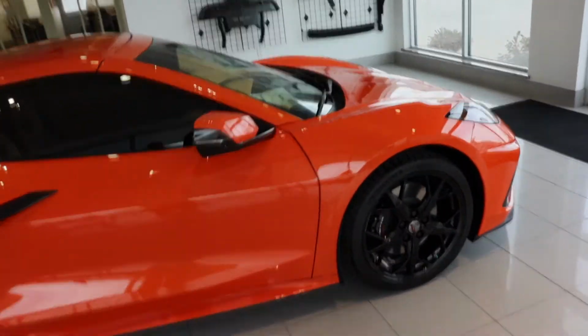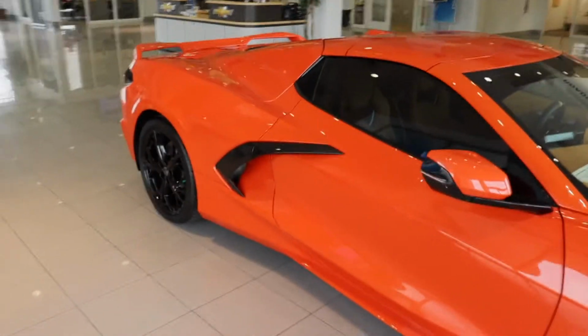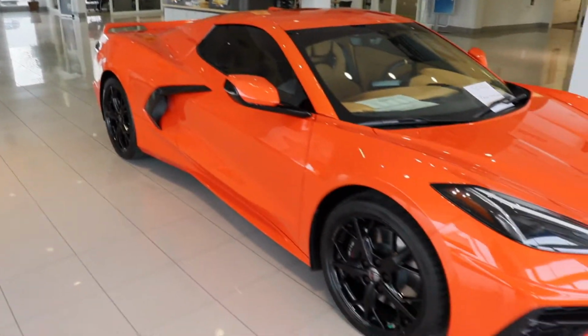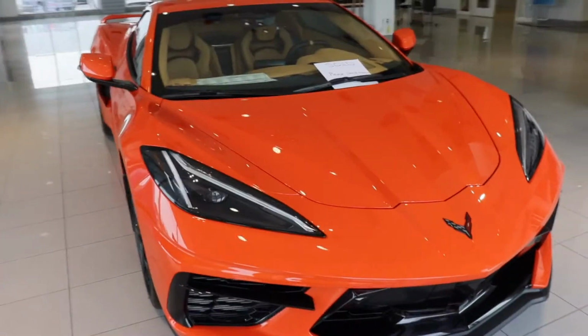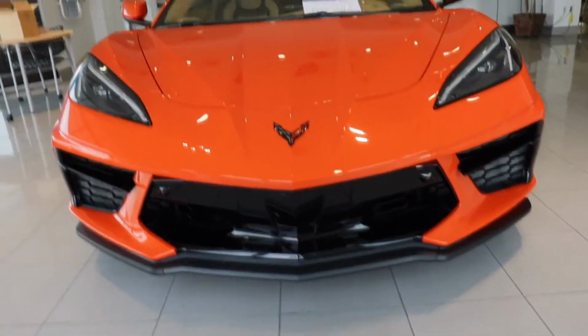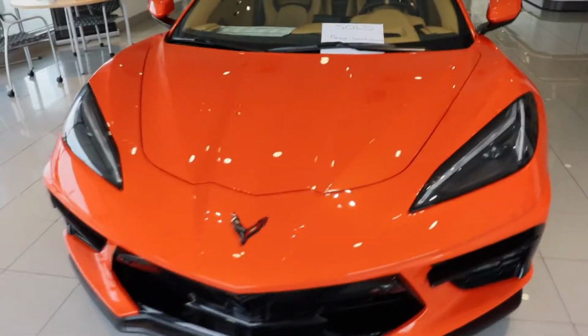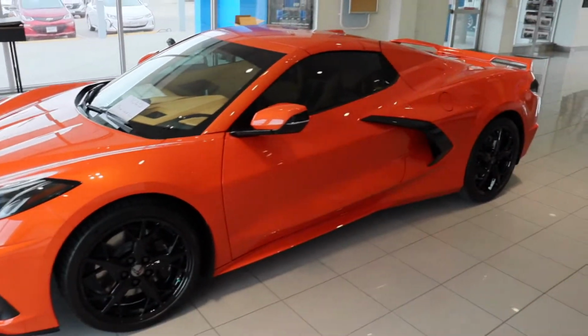So let's keep watching through there. Now this one we did have the glass tinted too, so they did order it that way, as well as with the brow right towards the top. It's a really nice looking car. But let's go ahead and walk around a little bit more towards the front. You're going to have that nice aggressive look. The black and orange just looks sharp. I definitely like how that is all set up there.